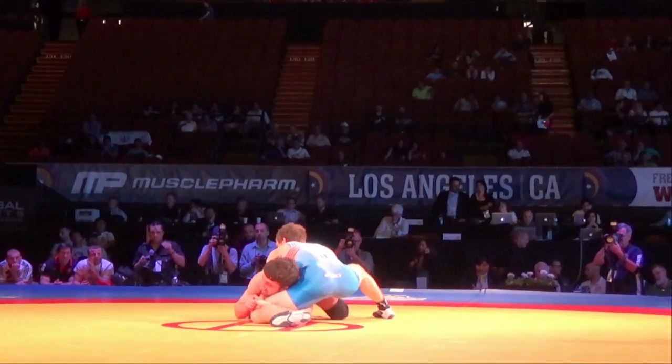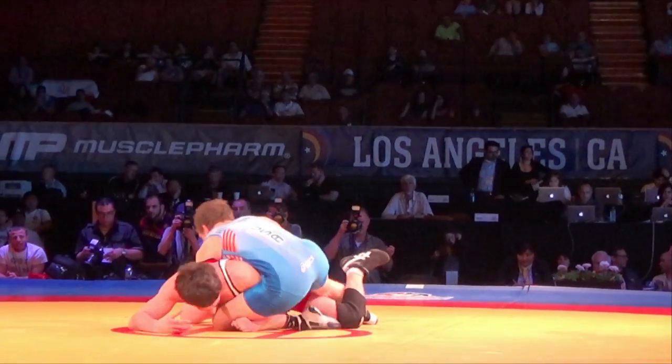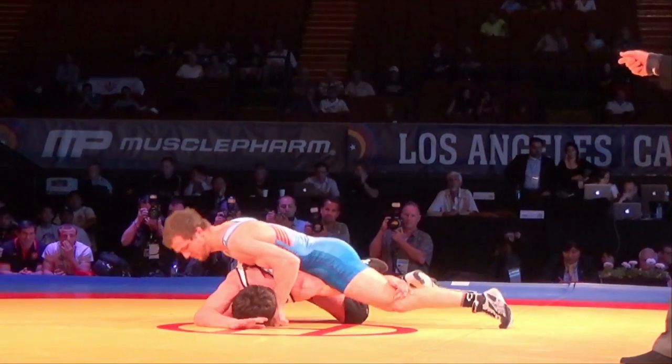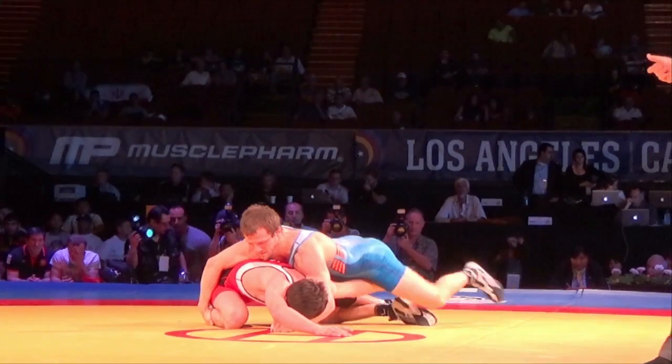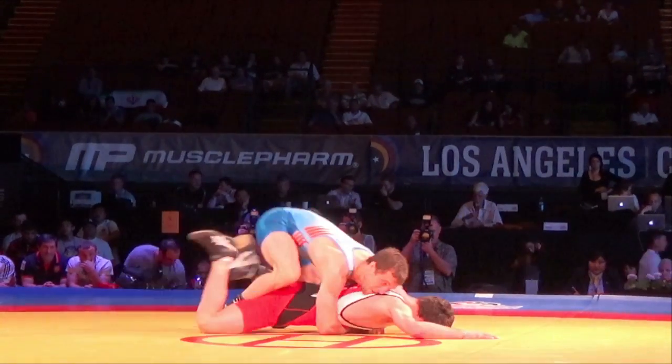And the Armenian's in on the shot now. Head outside. Reece cutting the corner here, coming across the face. 25 seconds on the clock. Still plenty of time to work. That'll be 2 takedown for Reece. He'll have 20 seconds on top.